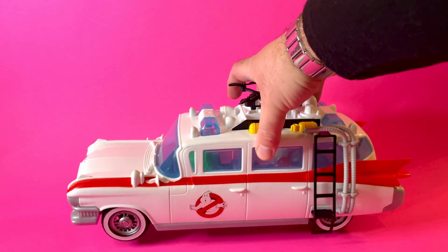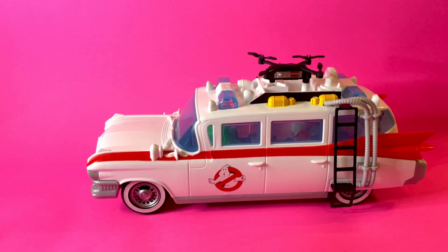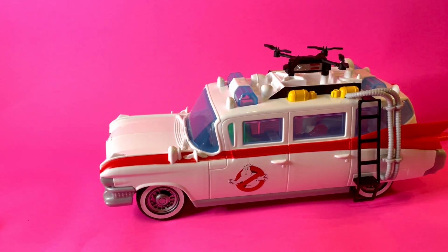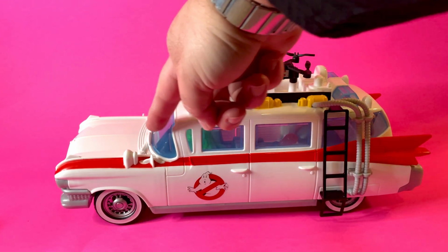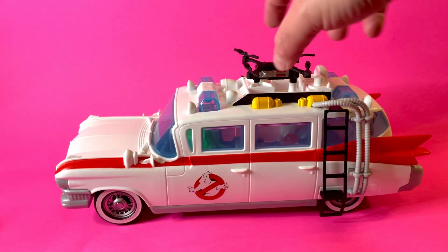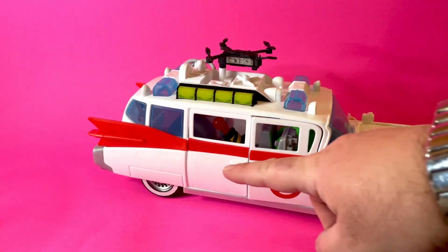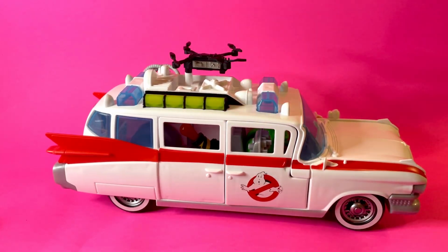So let's get into the Ecto itself. I'll lower the camera a bit here. So again, basically the same deal as the original. It's fairly easy to put together, but there are a lot of parts. You got to put the whole top part on, the railing here, the tubes, put the door together, and the back door, and the stickers.